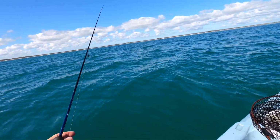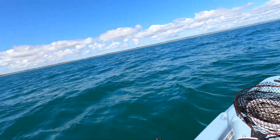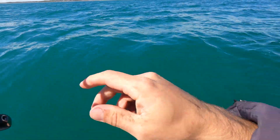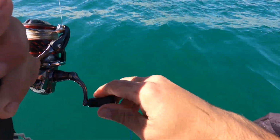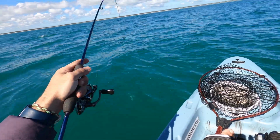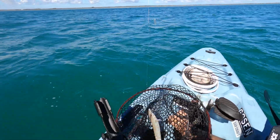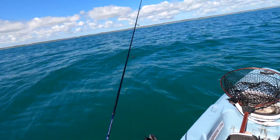Oh my god, I could not close the bail arm quick enough then. And that's another George. Are you kidding? I could not close the bail arm quick enough. Where is this George running me around? The anchor rope's there, better not be getting me around that. Oh yeah. Oh, I don't even know if that one's worthy for the net, really. Let's see how big he is. Already anchored on the spot.